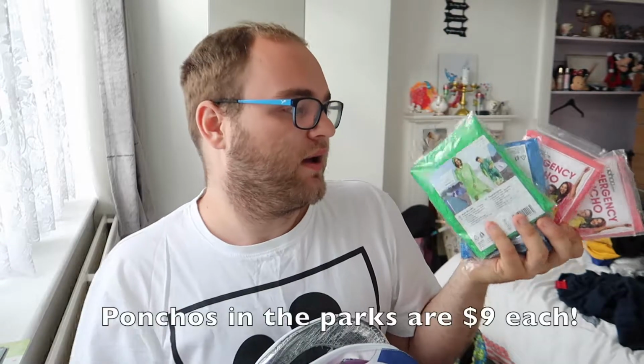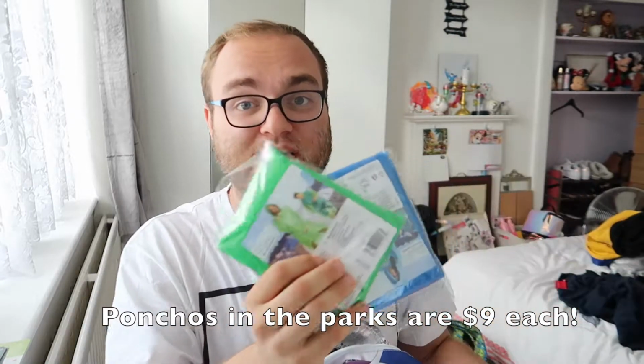of rain ponchos. Now these are really expensive in the parks. They have Disney and stuff written on them, but they're not worth buying. I can't think of the actual price. I'll put it down here somewhere. But I mean, these two are from the Pound Shop. They're bright, colourful. These two are technically from boohoo.com.